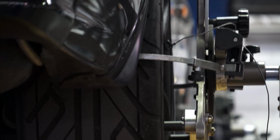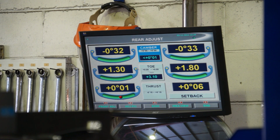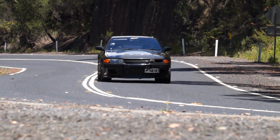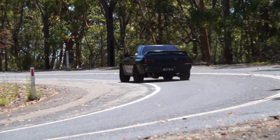Now, if you want to set the car up for handling though, don't go crazy on the static negative camber, especially on a street tyre. We run about -0.5 for two reasons. It gives us good grip in a straight line, but when the car actually turns into a corner and the weight transfers to the outside, the camber curve means it gets more negative camber in the corner anyway.